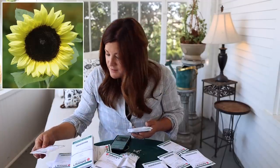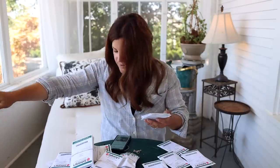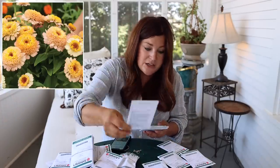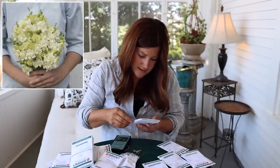ProCut Lemon Sunflowers. Do I have a hair? Yes, I do. As long as it's not a spider. Zinderella Peach Zinnias. Madame Butterfly Ivory Snapdragons. A foxglove called Sugar Plum.